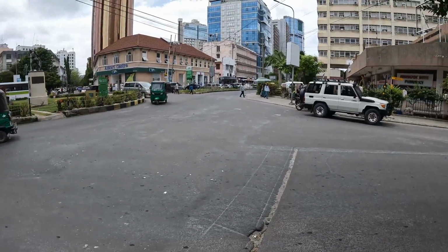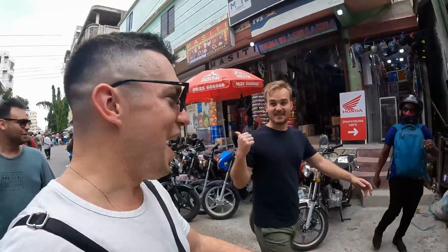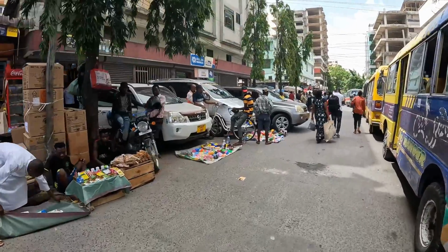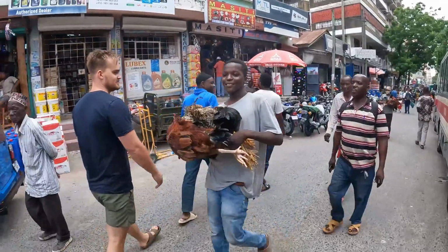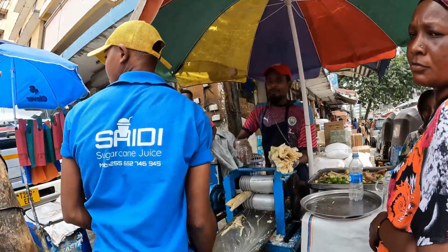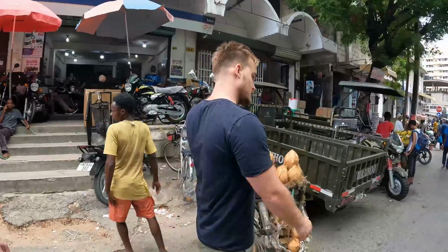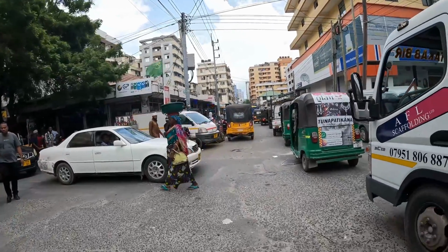Day number 2, we woke up bright and early to explore more of Dar es Salaam, and today we're heading into a different side of the city where we can find some really unique markets like at the Kariakoo market and the Mwenge Woodcarver market. These are going to be some of the most popular bazaars to get if you want to buy yourself some souvenirs or local clothing or whatever it might be.